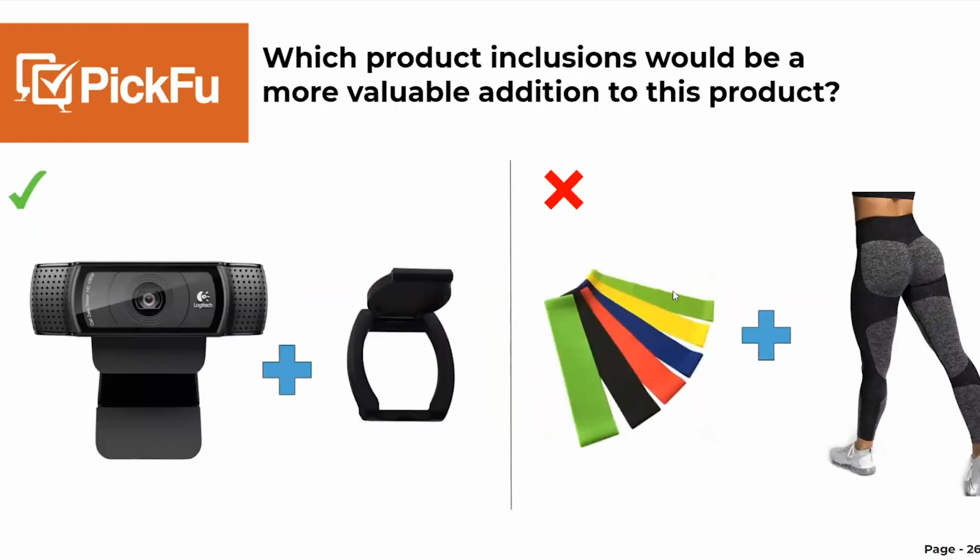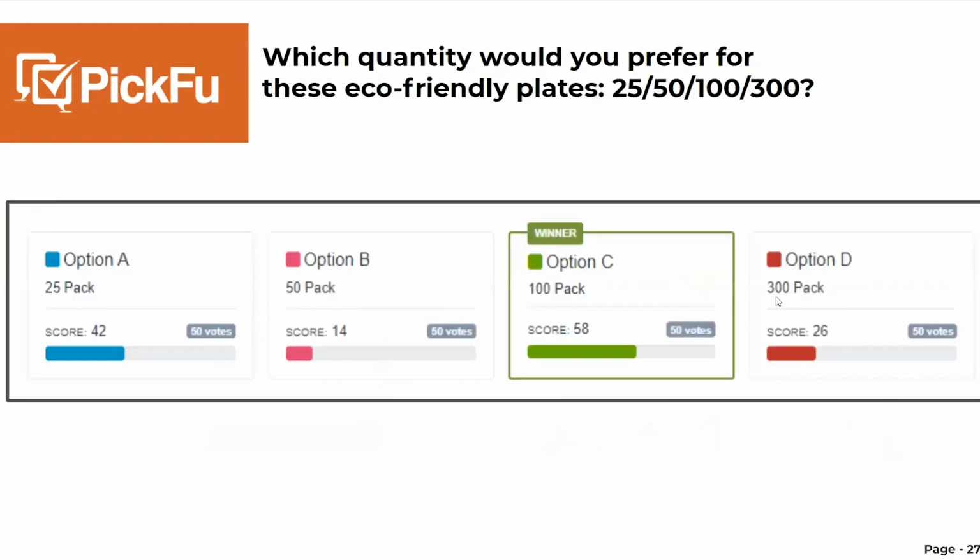If you're thinking about launching a product, I know we're in Q4 right now. A lot of people think about putting bonus items into the product. And so PickFu can help you actually determine, is the bonus item something that's actually going to make the product perform better, that people are actually going to get value out of, like this webcam privacy cover actually helps the webcam perform better versus just deciding to put these resistance bands in with these leggings, right? Does it really help the product work better, or is it just some extra piece of plastic that was cheap and you're putting into the package?